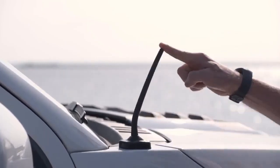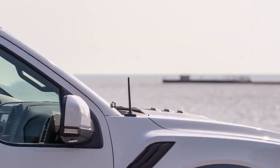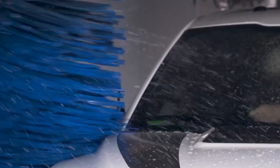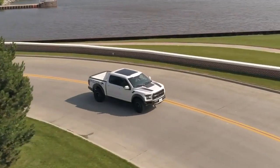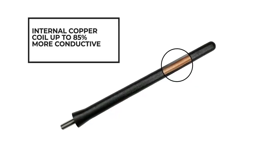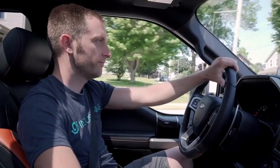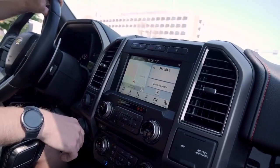Additionally, our specially formulated flexible rubber provides lasting durability in all weather conditions, even with standing temperatures reaching 257 degrees Fahrenheit. The rubber construction allows our antenna to bend freely when pressure is applied, yet hold its form while your vehicle is in motion. We take great pride in our antennas using only choice quality materials, including a highly conductive internal copper coil. While most short antennas are constructed of aluminum or steel, our copper coil is up to 85% more conductive, allowing it to pull in stations most short antennas simply dream of.